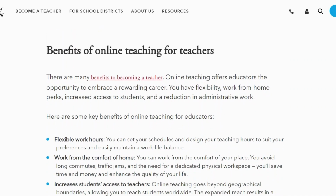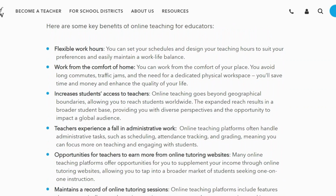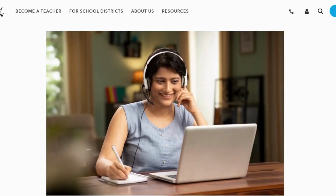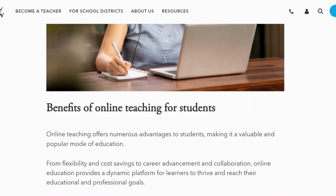The benefits for teachers that they look at: flexible hours, work from home, increased students' access to the teachers themselves, teachers experiencing a fall in administrative work. So it means you might have more time available, less time spent grading, tracking, scheduling, all of these things. And in general, it looks like it's easier for teachers to update the course content as well. So this gives a pretty general overview, like I said, of online teaching in general. So that includes not just English, but maths, science, and all the other subjects that we can teach.